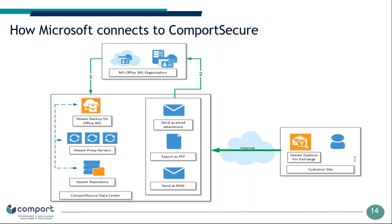Now, how do we recover a file? Next to that, you're going to see there are several options to do that. We can send this as an email attachment, we can export it as a PST file, or we can send it as a message. We also have on the far right, the Veeam Explorer for Exchange. It could allow anybody within your organization, if you were to give them access to this Explorer, they could download it and have it right on their desktop. They would be able to log into the Veeam Explorer for Exchange and recover those emails without any other interaction. So it would be very simple, very fast, and very secure.